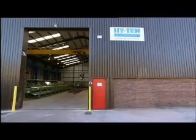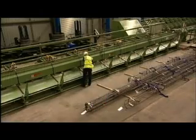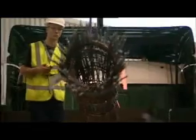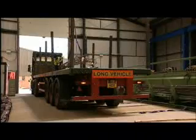We've just opened our second production factory in the UK down in Wallingford, which is just south of Oxford. It's got the latest, most up-to-date, innovative reinforcement machinery available, and that's very well positioned for serving our customers in the southeast.